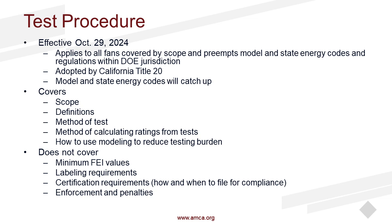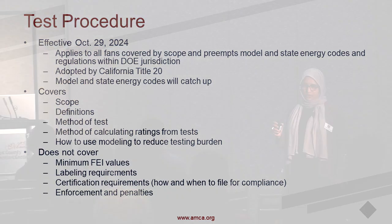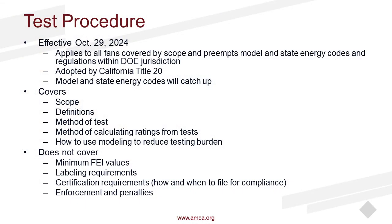So whenever you hear test procedure, what does it cover? It covers the scope, okay? For example, for the ceiling fan, I mentioned the large diameter ceiling fan has to be 84.1 inches and above, and the air circulating fan has to be greater than 125. That defines your scope. Also, for example, induced flow fans. Certain fans are not part of DOE regulation, or safety fans are not part of Title 20. So those are the things the test procedure tells you, what is in the scope and what is not.